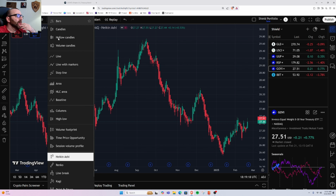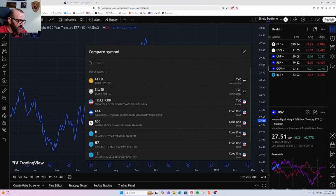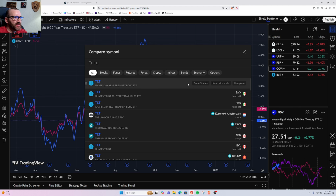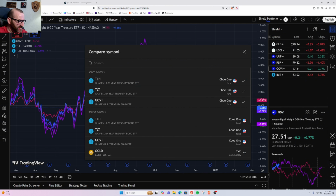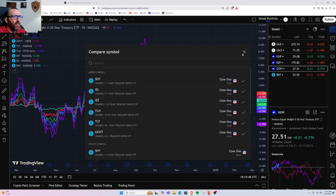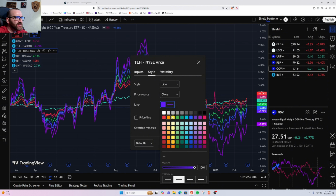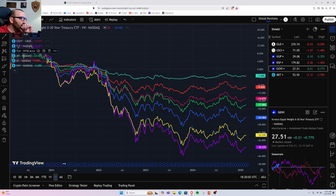But if you compare the charts, which I think is more interesting, that's what I like to do. I like to compare the charts. I can click this button, there you go. GOVT, compare that. Then we'll compare the longer duration one, like TLT. We'll compare TLH, which is a shorter one. We'll compare IEF, which is a shorter one. Compare IEI, which is a shorter one. Is there SHY, 1 to 3 years? Yeah, a lot of lines on this chart. Really gonna weird people out. Let's see, let's make these colors a little different so they stand out. Purple, red. Good enough.